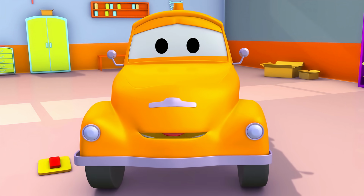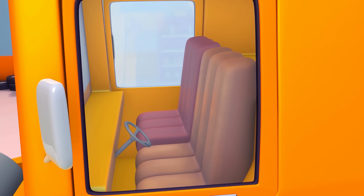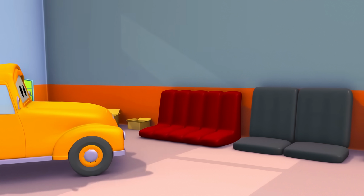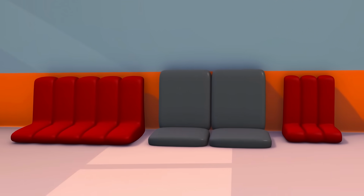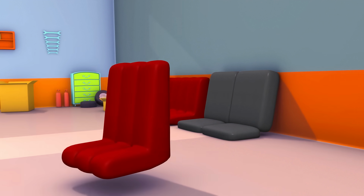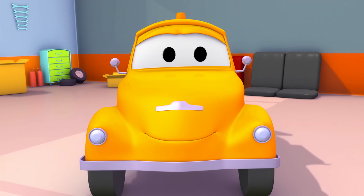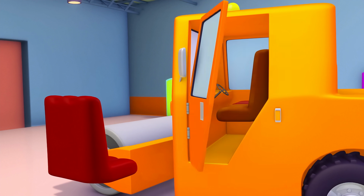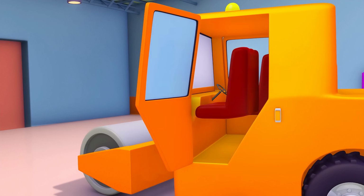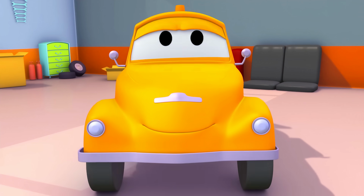What's wrong, Tom? Oh, I see. Steve's car seat does look pretty old. Have you got any spare ones? Those look much better. Let's try it out. You'll have to open the door first, Tom. It fits. Good job, Tom.